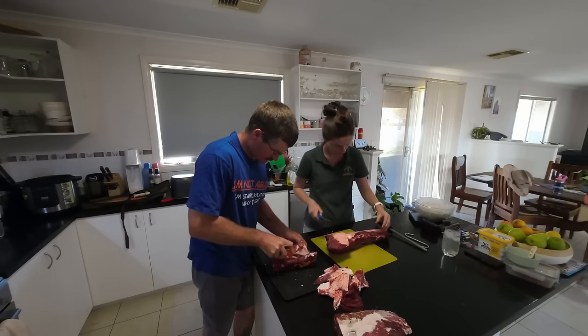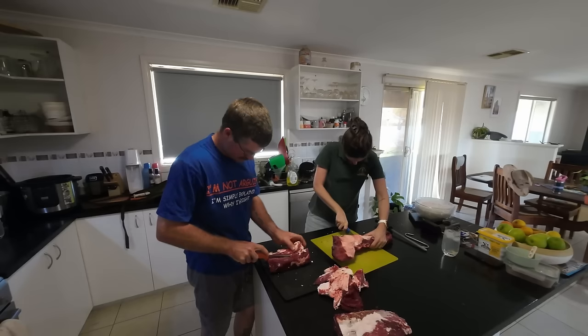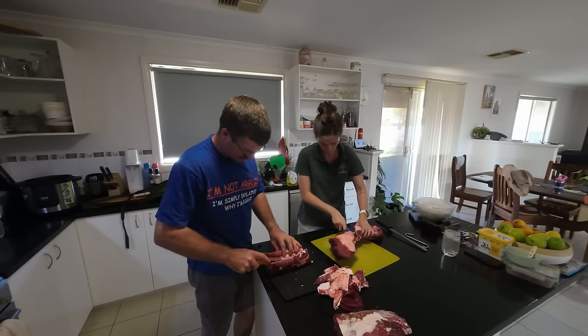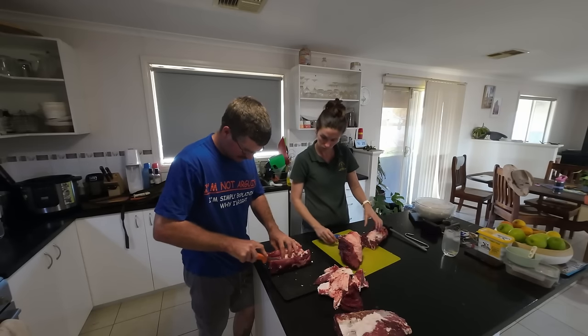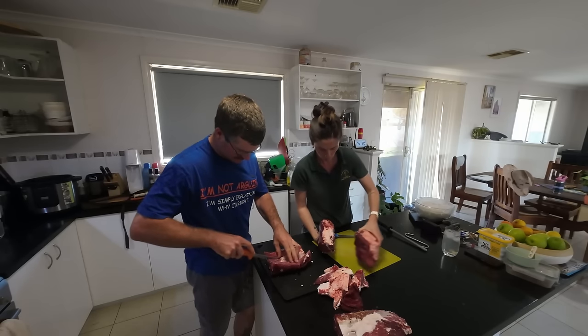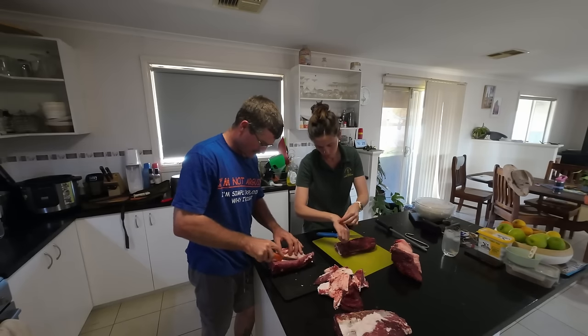And this shall be our steak. I'm cutting out a really small piece which you would use for carpaccio, even though the fillet would be the best piece. And someone did mention that I'm missing out on the best bit. That's because I don't always have my little tomahawk with me.